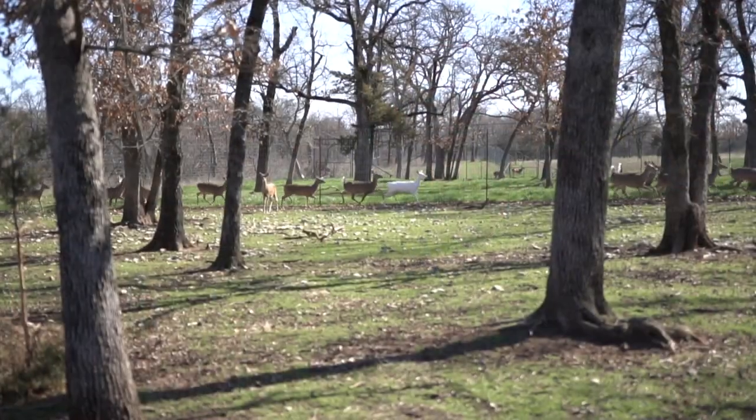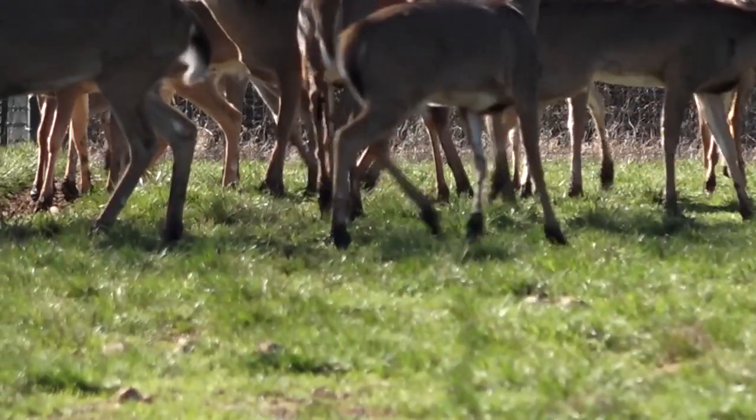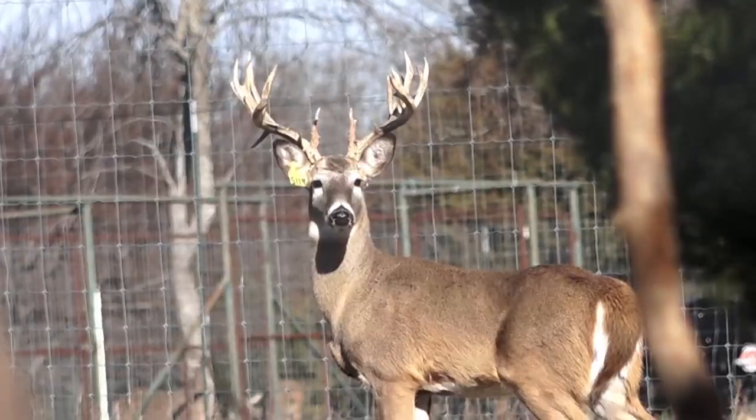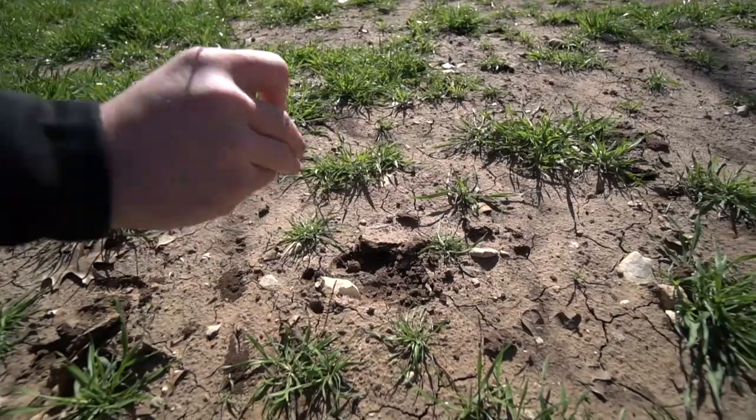I'm excited to see the results of this experiment just because I've always assumed that you can't tell the sex of the deer based upon the track. And, you know, I hope they prove me wrong. Now, being at a high fence place, we're able to control what deer make what track. We're able to move deer from one pen to another pen. We know that this track is a doe. We know that this track is a buck.